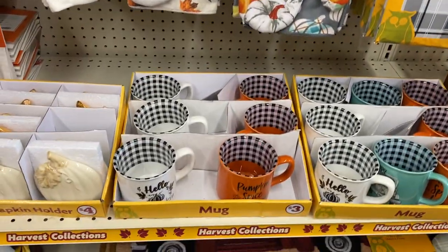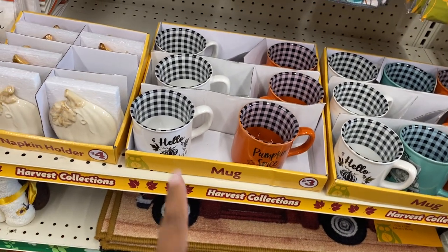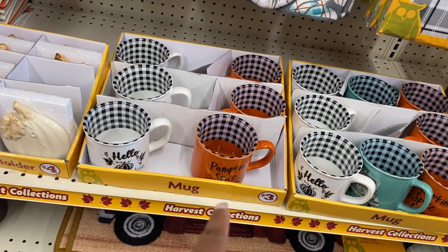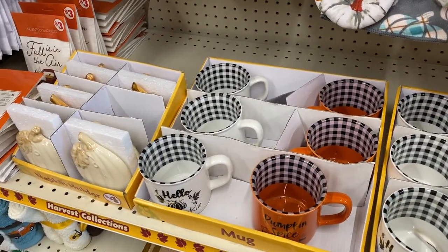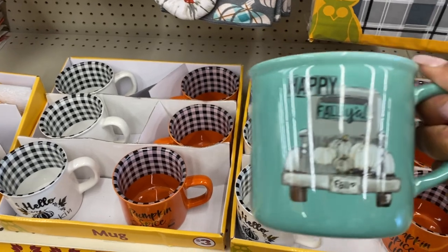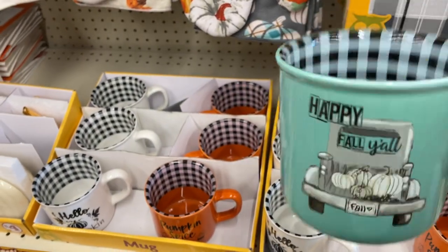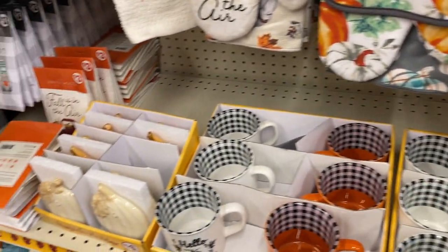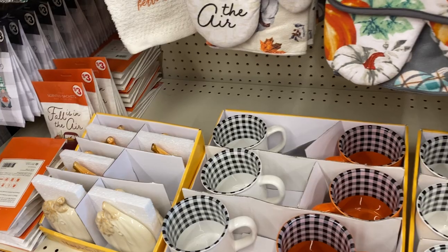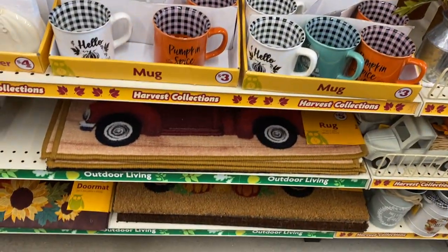Oh, what do I see? Some more mugs. One says hello, one says pumpkin spice. Awesome. Happy fall, y'all. I know that's right. That's cute. $3. That's awesome. That's real pretty.